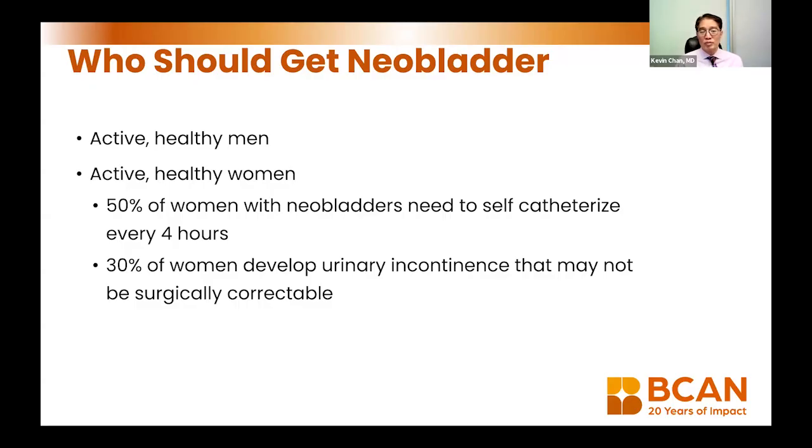But I also worry about the 30% of women that can develop incontinence that's bothersome, because it's very hard to surgically correct. If I do a sling for incontinence in a neobladder, remember this bladder has no ability to push urine out, so then they will become hypercontinent. So it's either making patients hypercontinent to fix the problem, or converting them to an Indiana pouch, which I'll talk about in a second. So it does have to be that select woman that understands there's a little more uncertainty with the neobladder. But I definitely think the neobladder is appropriate in some women.